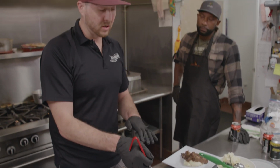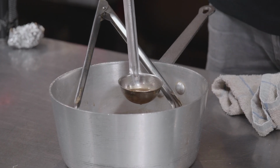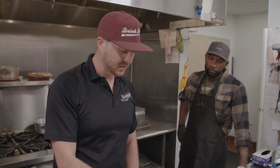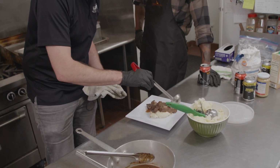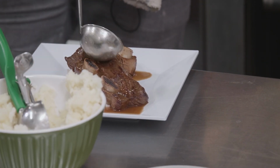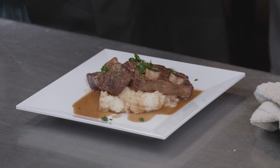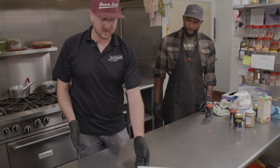What we do after we take the short ribs out of the oven is that we're going to strain that liquid so that it doesn't have all of the vegetables, all of the herbs. You can strain it a few times. If you go to a fancy restaurant, they're gonna strain it 6 or 7 times. And there you have your braised short ribs served with mashed potatoes.